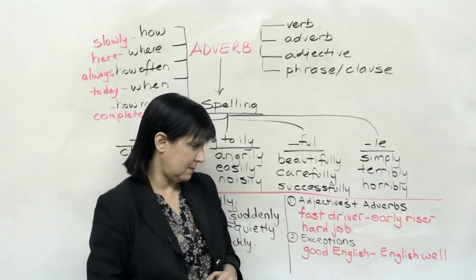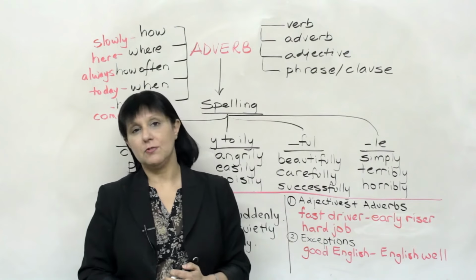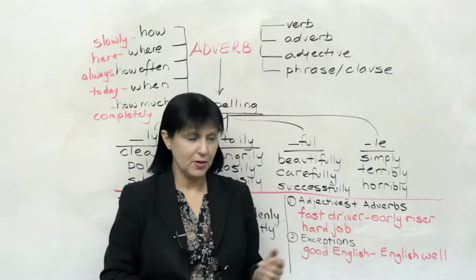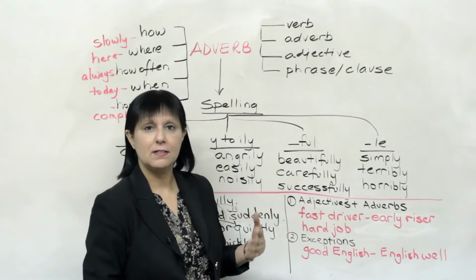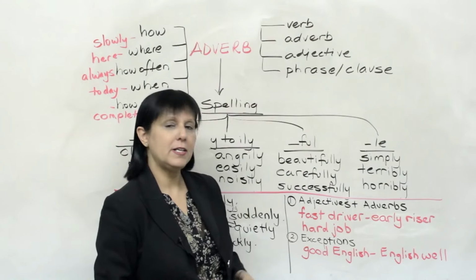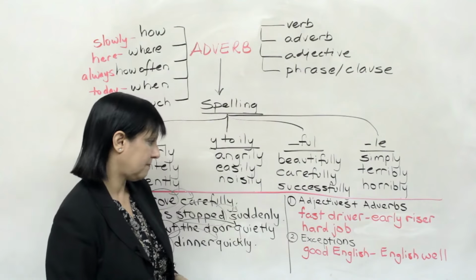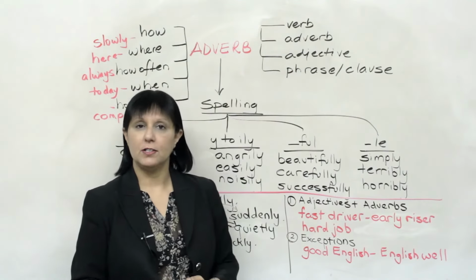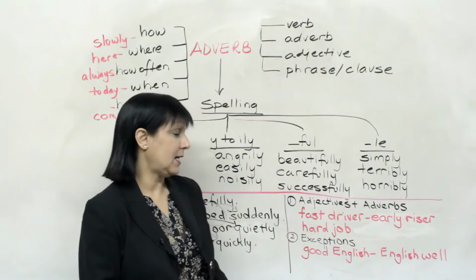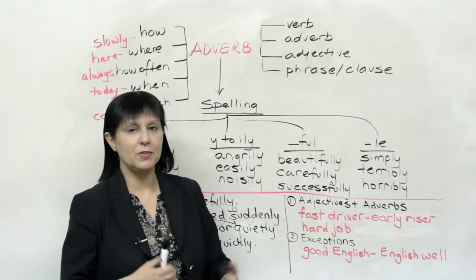Also the same goes here. He's an early riser. An early riser means someone who wakes up or rises early in the morning. Or he rises early. Again, the word is an adjective and an adverb, and we don't need to change it. She has a hard job, or she works hard. Again, the word hard is an adjective and also an adverb.